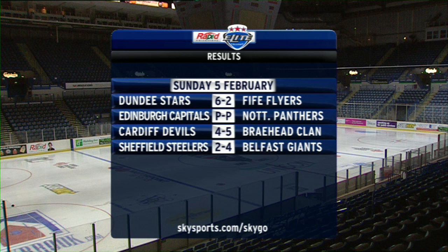And then Dundee, the only home winners of the night, 6-2 in the battle at the bottom with that victory over the Fife Flyers. And Sheffield's home match with Belfast Giants, a huge game at the top of the table, saw the Giants win on the road and only the second team to win in the Sheffield Arena this season after the Nottingham Panthers. What's that done to the Elite League table?